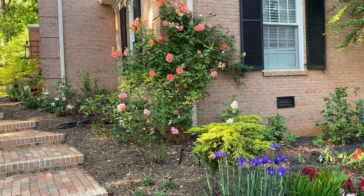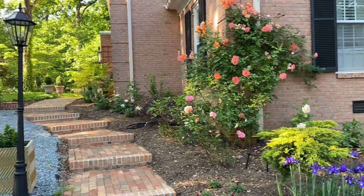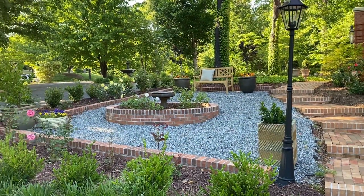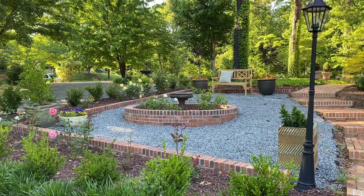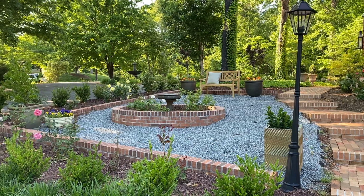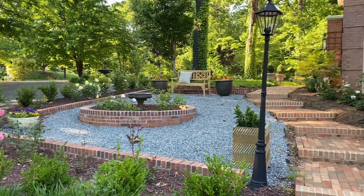Everything in the garden is looking amazing and I thought it was time for a tour. This is the formal rose garden and we worked on this last winter. Most of these roses were planted last year and some were planted this year.